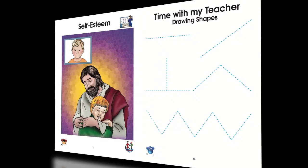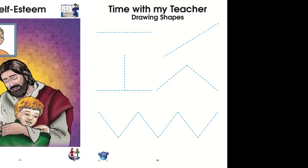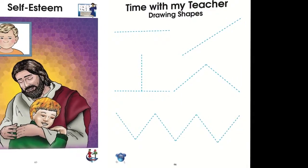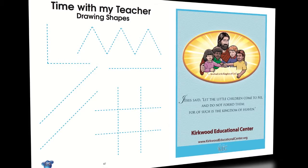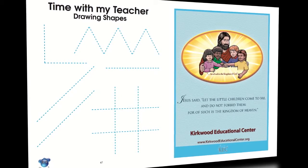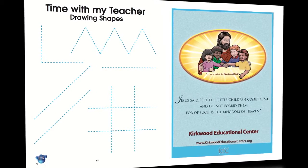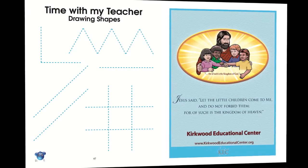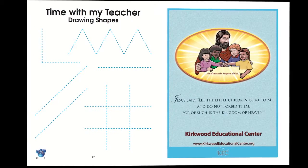In the back of each Learning Words book, there are 2 pages that the teacher or parent can use to help the child grow in his pencil skills. And you may have to model, hold your hand over the child's hand to make those straight lines, whatever you have to do to stimulate that development. Now these pages help you, so when you go to check a child in Time with My Teacher, these pages are on the back of the book, so you don't have to pull out sheets of paper and make kind of dotted lines. They're already there for you just to make it easier.